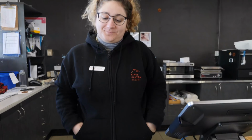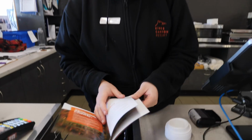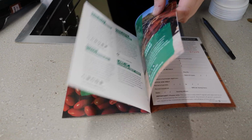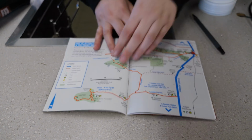Okay, Alicia, why do we need a pass? What's the road like? And etc, etc. Alright, so this is the Mereenie Loop Road. It's an Indigenous land area that you're passing through. So that's why we do the permits. It is privately owned land. We're very lucky and grateful that they let us pass through it.